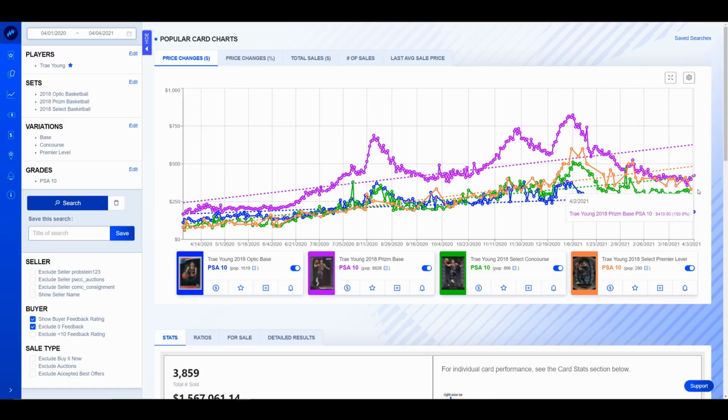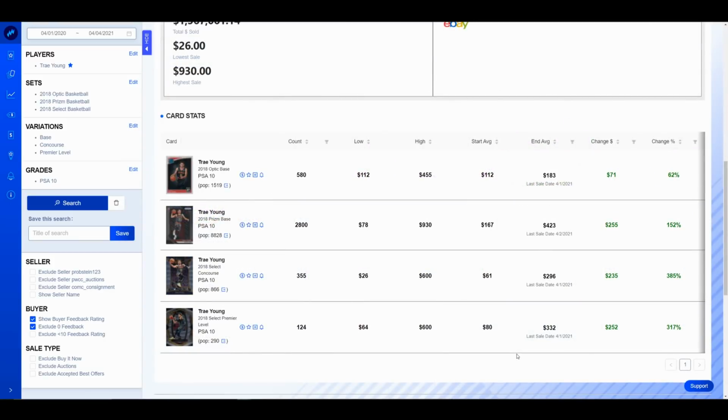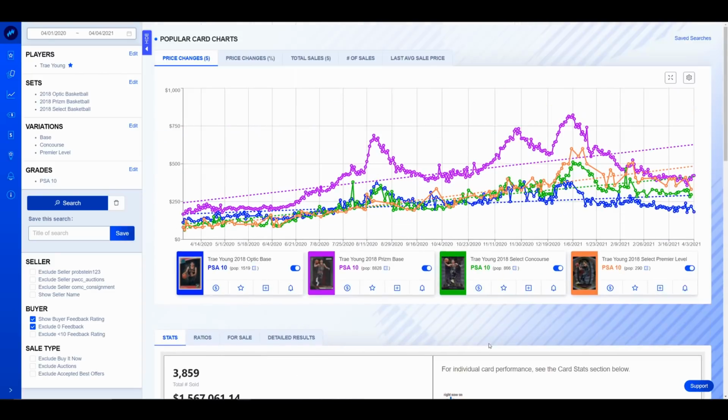And now, where we sit today, Select Premier is almost right with Prizm. There's a little bit of a wider gap here, but not as much as it used to be. His Optic's 183, his Prizm's 420, his Concourse is 296, and his Premier is 330 due to the last sale being down a little bit there, kind of pulling the average down.